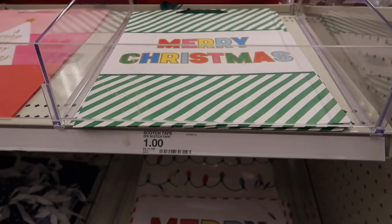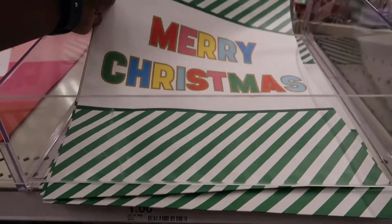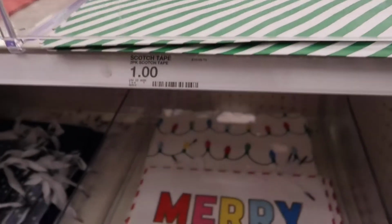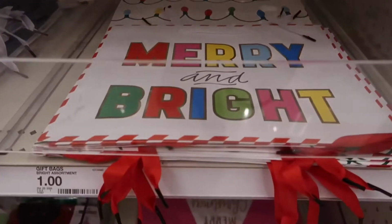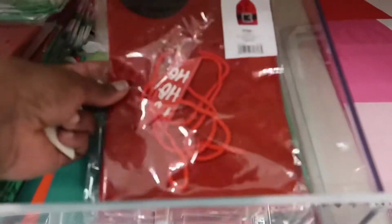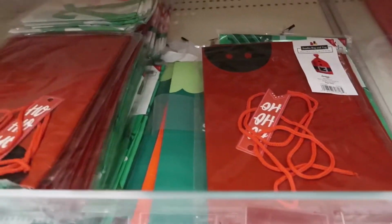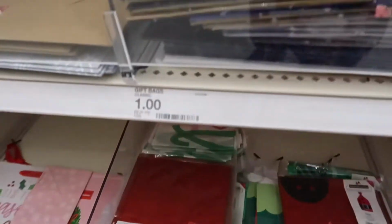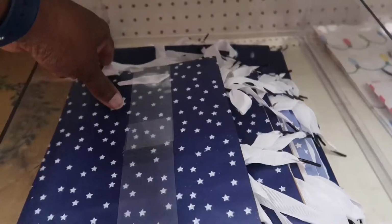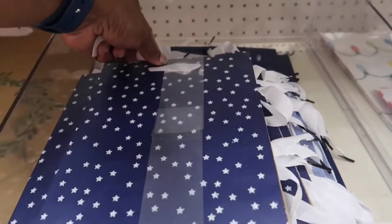On the opposite side, we have some Christmas bags. $1. They have an assortment of sizes and colors. Down here, we have a pink one, and then you have smaller ones. This looks like a Santa bag. It is a jumbo bag with a tag. You have your blue ones. I guess this is for the, oh no, I was going to say it's for the Jewish holiday, but no, I guess it's just a decorative bag, a double decorative bag.